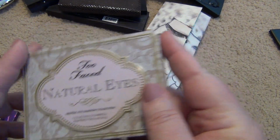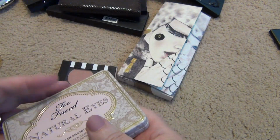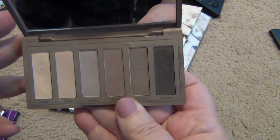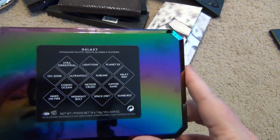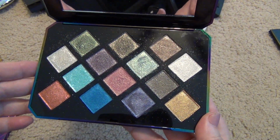The Too Faced Natural Eyes. It's just going to be like a good neutral palette. The Naked Basics 2 palette. This one is definitely cool tone. This was a holiday palette from Fenty, the Galaxy palette. Everything is shimmery and sparkly. I'm putting this in the colorful bin.